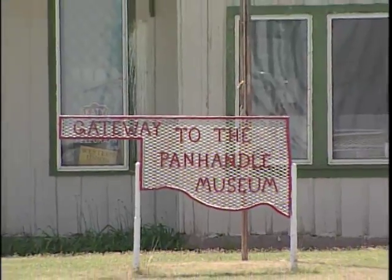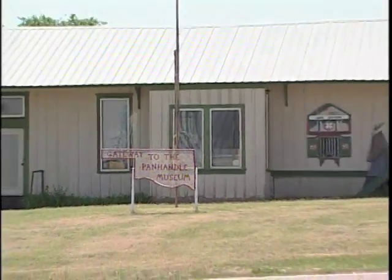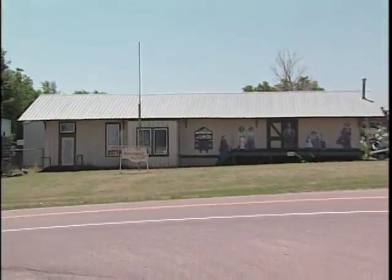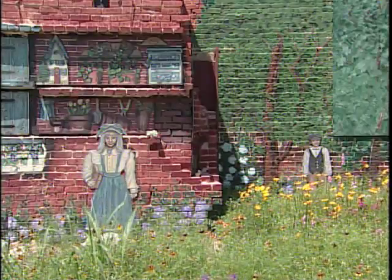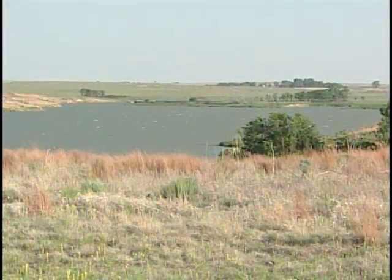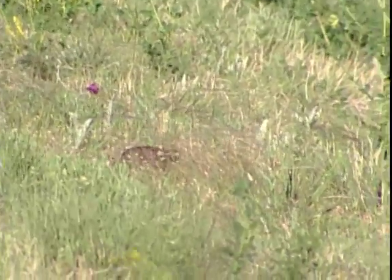Sure. Again, this is where checking out the road map and the information will be helpful, because our small towns, the cafes are wonderful, great food, but their hours might be different than what you're used to. And sometimes there are service stations and sometimes they're not. So the roadmap will help you plan for that kind of information.